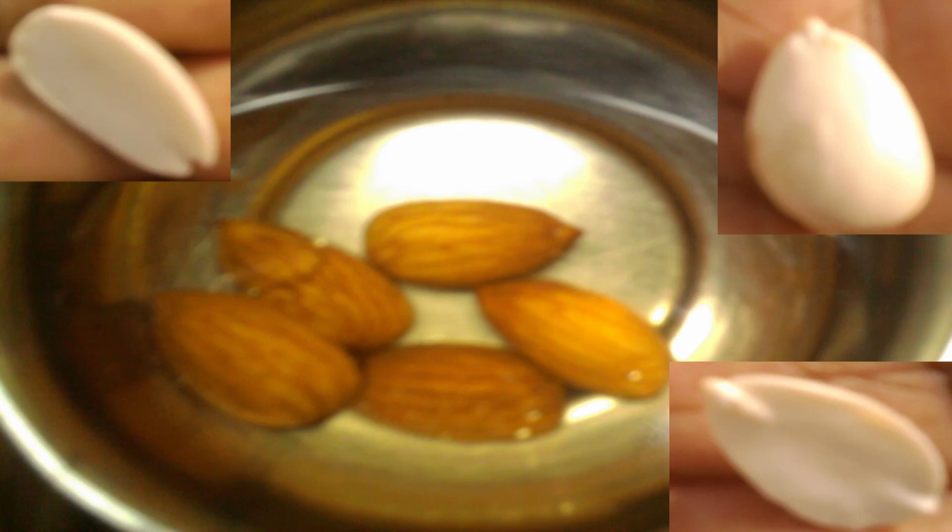Health benefits of soaking almonds in water before eating. About almonds. Almonds are the fruits of the tree, Prunus dulcis.